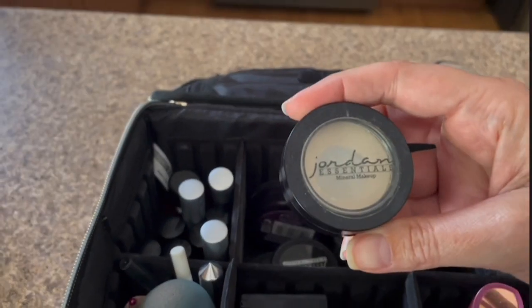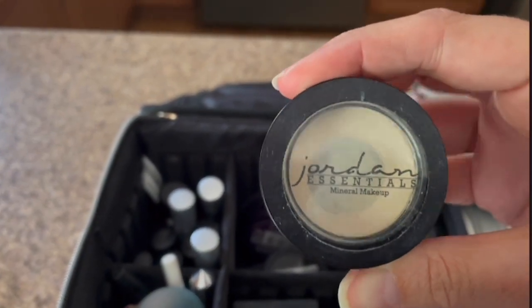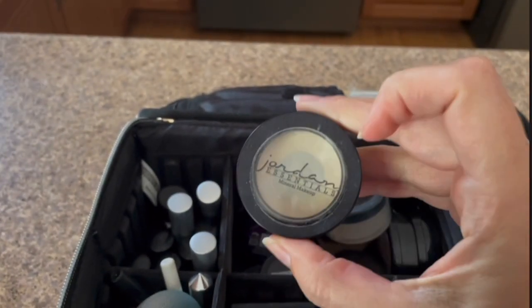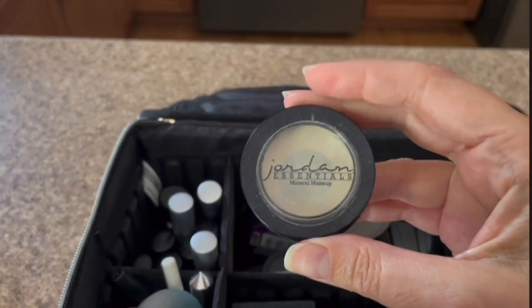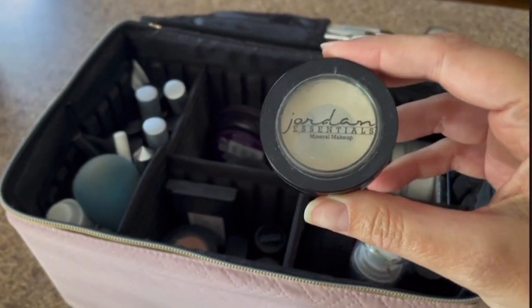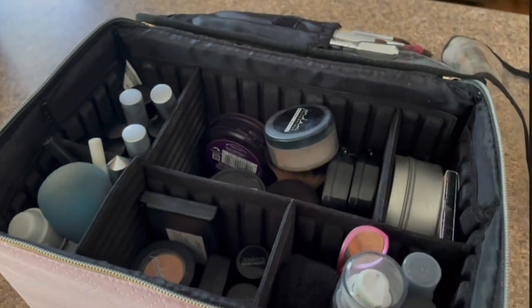This I love. It's actually almost all used up. This is Jordan Essentials Eye Fix. So I use this as a highlighter, and I need to replace that. I think I actually have one in my bedroom, so this I'm gonna get rid of and replace that.